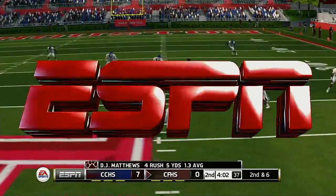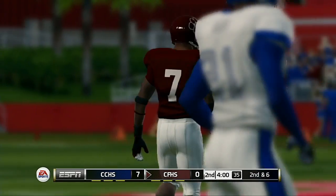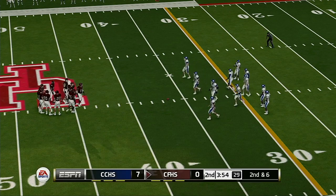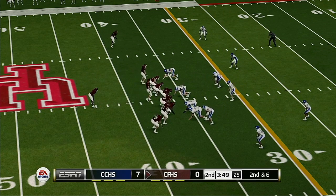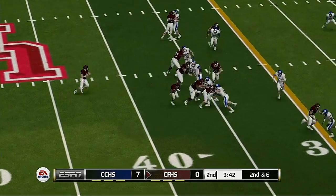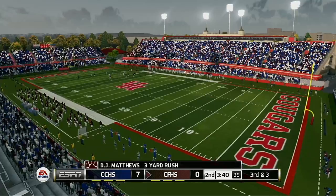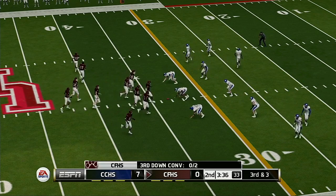And a counter to the halfback. That makes it 7-6. Double tight, guys. Double tight. Four down. Fight six. Red 18. Red. Knocked out of bounds at the 33-yard line. They need about 3 yards to get the first down here on third down.